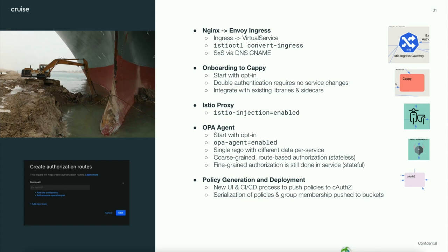Obviously folks don't just want to use the UI, they want to use the CI, their current CI pipeline to deploy some of this stuff. So we also have that for them. And then lastly, as I mentioned, we want to in the background serialize all this information, including the group memberships, and push all that to those buckets that then the OPA agents can read.